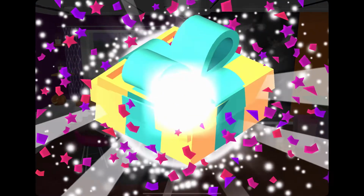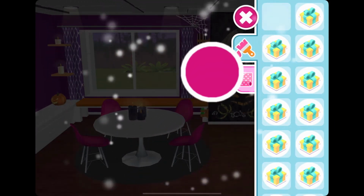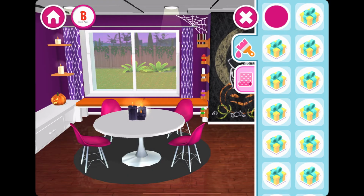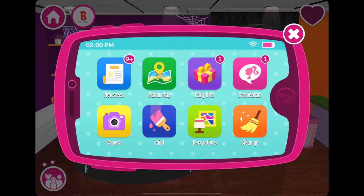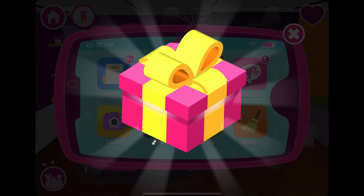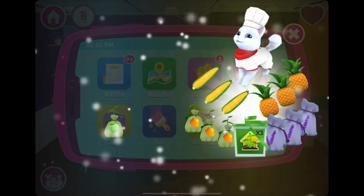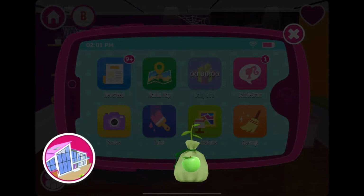Wow. This is the Paint tab. You can paint the walls and even the furniture. Just drag a color onto whatever you want to paint. Let's see what new rewards you could win this time. Whoa, amazing! What a cool reward!